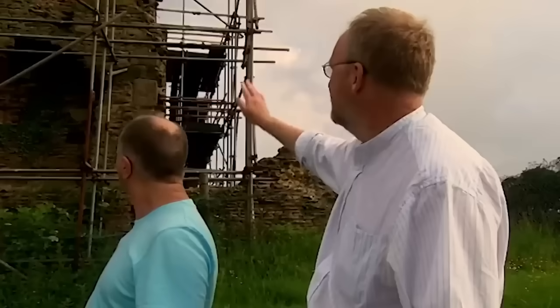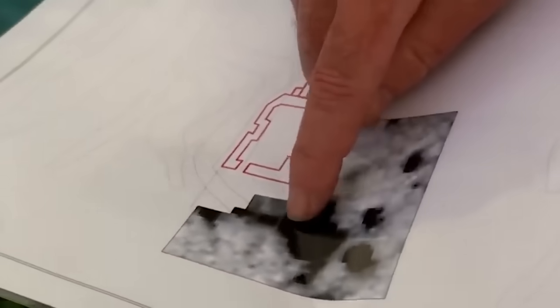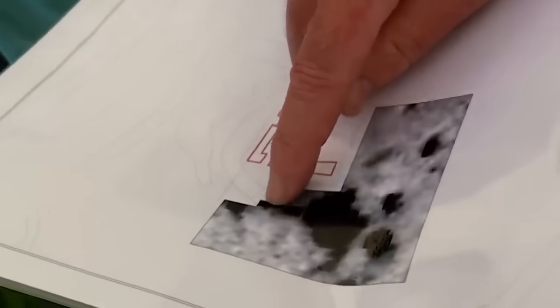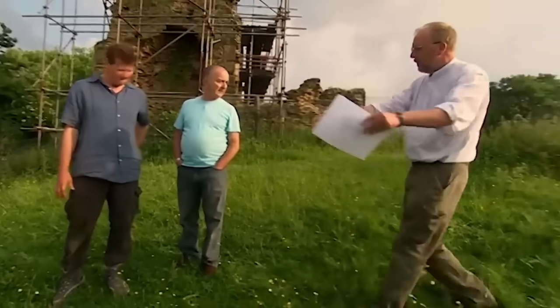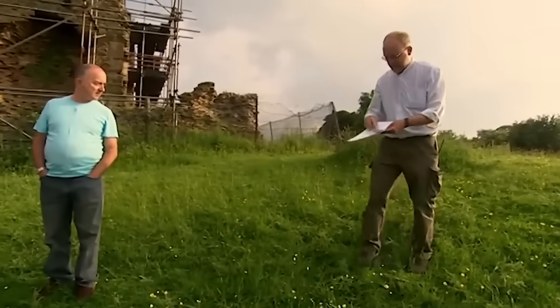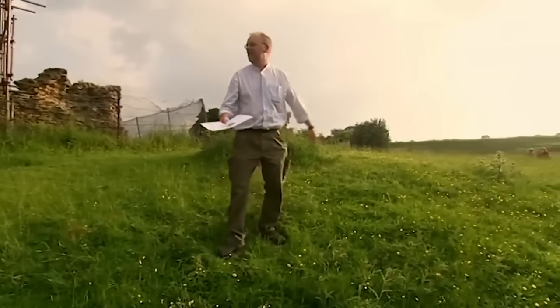We've got this fireplace in the end of that building. In the geophysics, you can now actually see this wall line. I think we've actually got a room that goes with that fireplace. I think there's a wall line that comes along here. And then look, this strong response here. Is that another building on that platform there?